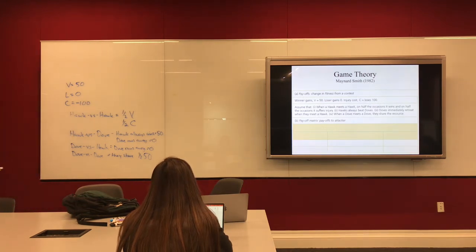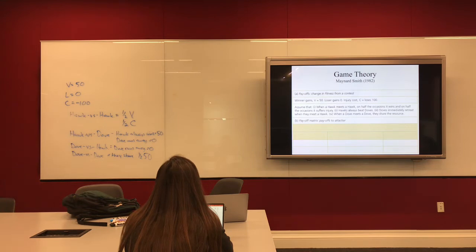Oftentimes we think of this as a single individual having it fixed in their genetics what they play. So maybe Avery plays Hawk all the time because she's genetically programmed to play Hawk all the time. Maybe Elizabeth is genetically programmed to play Hawk all the time, and I'm genetically programmed to play Dove all the time. So that's one way in which this can work. But this can also work in such a way that we're all flexible, and we can employ Hawk and Dove as we see fit. It may be that half the time I play Hawk, half the time I play Dove, because that's the best strategy to get the highest payoff, because I don't ever know what the other person is going to be playing.